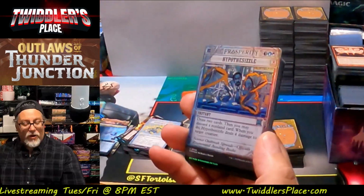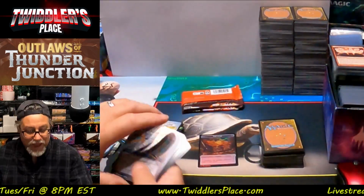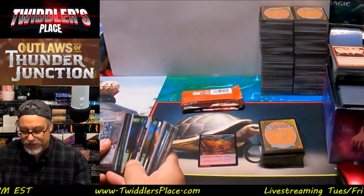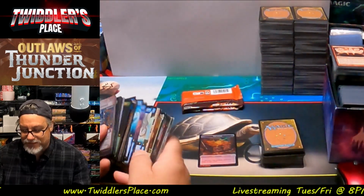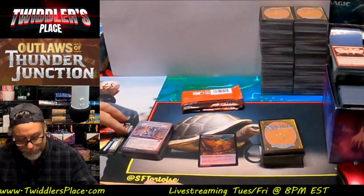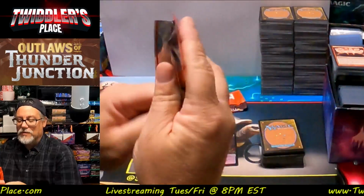Oh my God, we are way overloaded with Mythics. That's absolutely fantastic. I put them aside here. We're going to count how many Mythics we got in the entire box when we get done. I just want to make sure that I haven't missed any Mythics. Okay, cool. Looks like we had a stack of like 15 Mythics so far. All right, here we go.